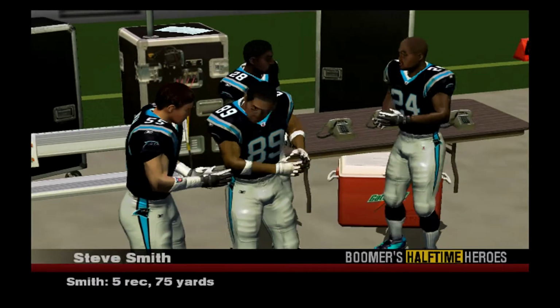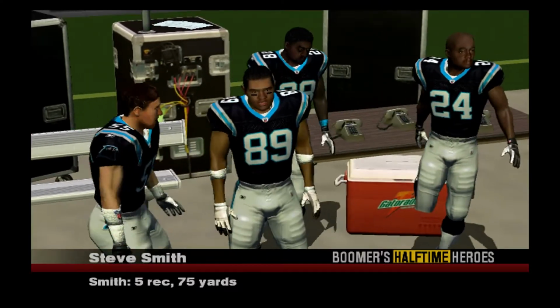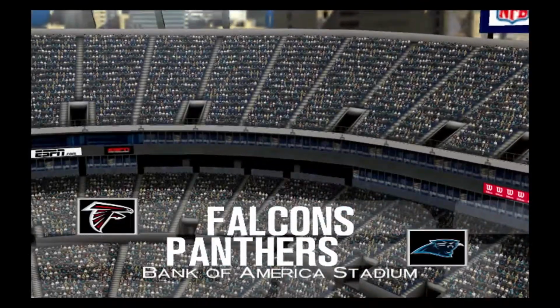And as far as my halftime hero, well, there's really no contest. Steve Smith has been unstoppable. So that does it for our halftime report. We'll send you back now to the second half of this one. Dan Stevens and Peter O'Keefe are there.